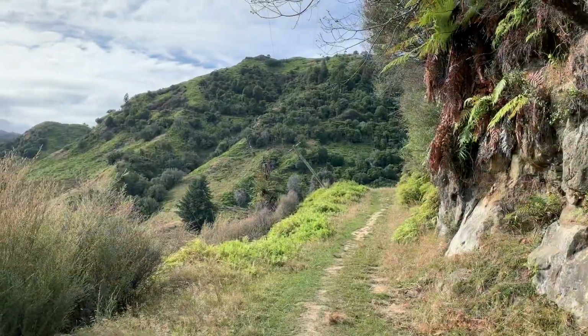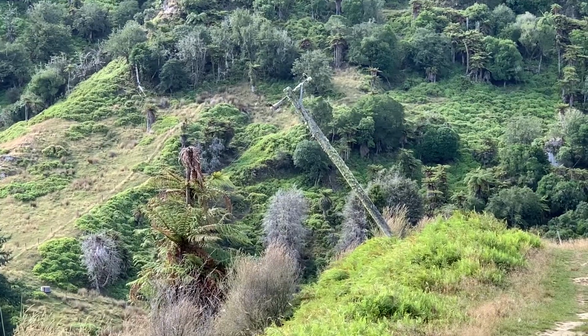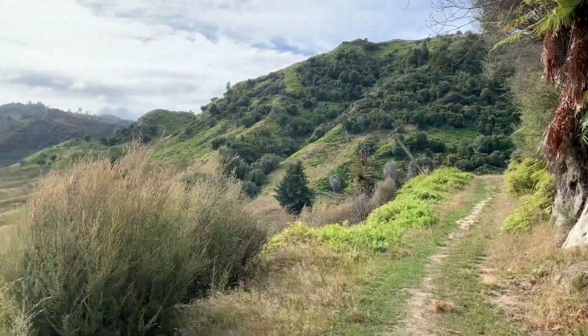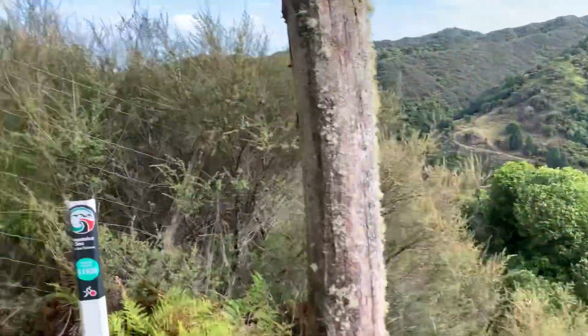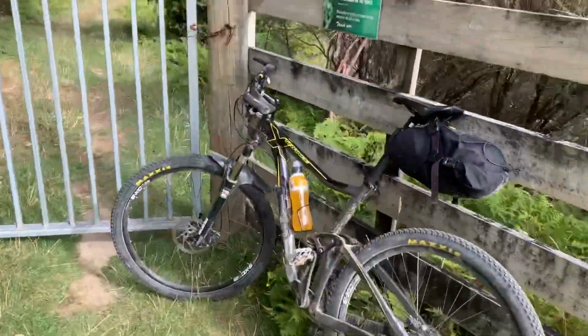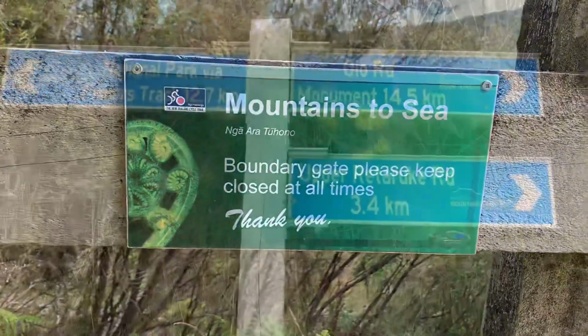We're at the 11k mark, and clearly there were some dwellings here, as there's a few old telegraph poles along the side of the road. We're at 11 kilometres in, and we're coming to a boundary gate. Just a warning to always close the gates behind you.